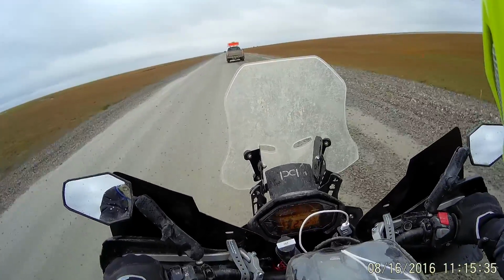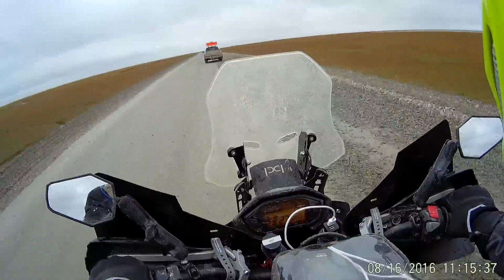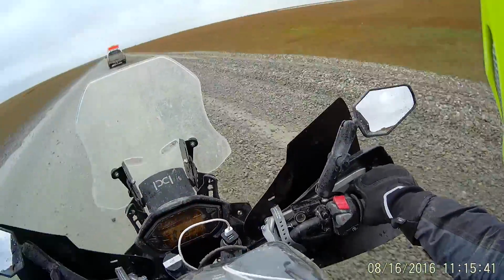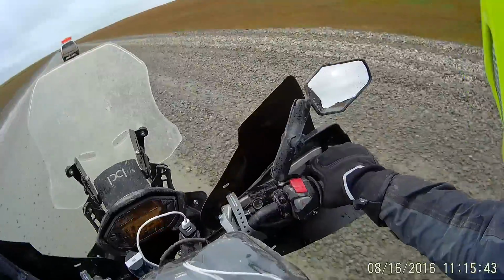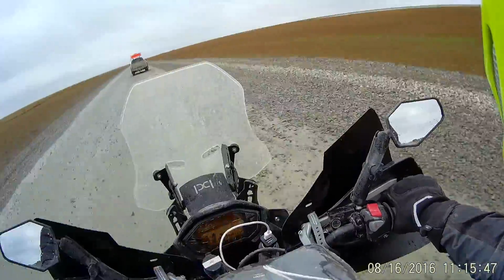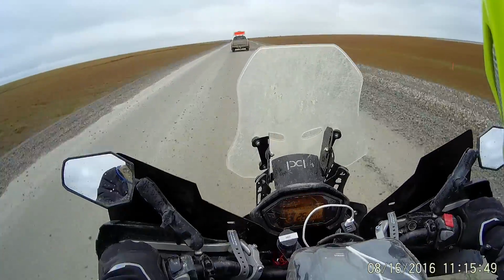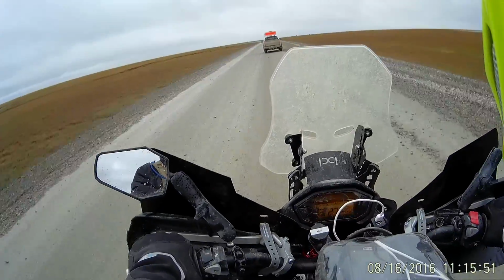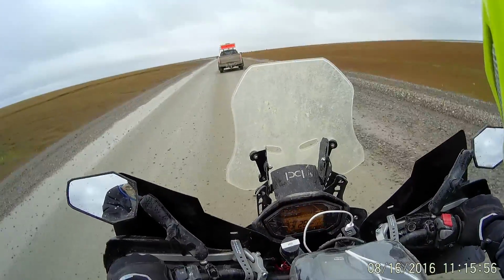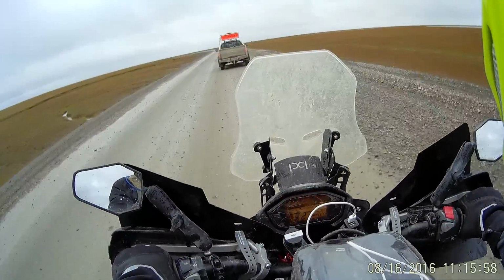This is actually pretty darn nice right now. They've obviously compacted a bunch of it. If you can see right now next to me there, that big sloppy rock there that's real deep. You can see the tire ruts on the right-hand side. That was essentially what I was riding through in the rain last night. You'll probably see the windshield is just covered in mud. The bike itself's pretty dirty, but you know, it's been a good trip.